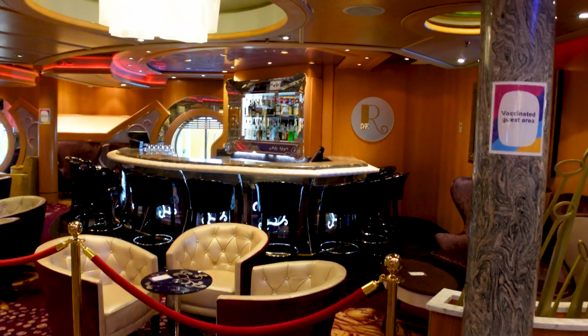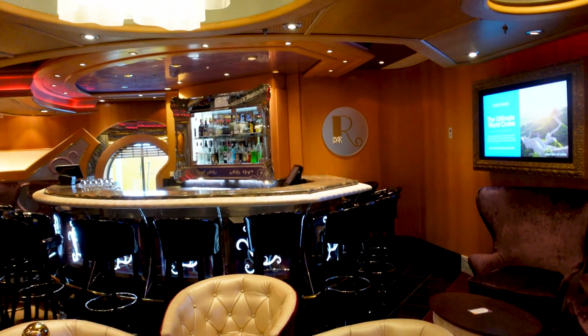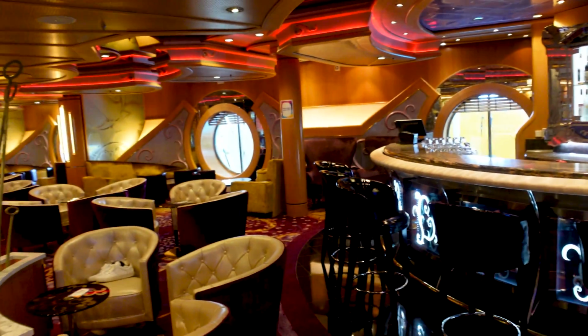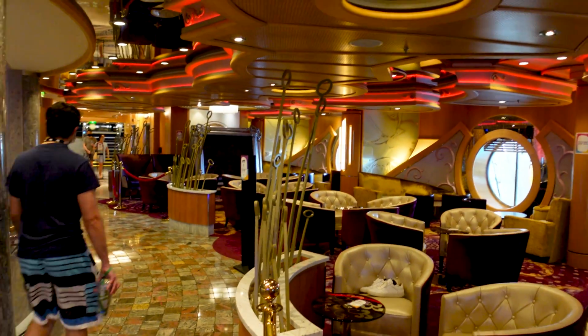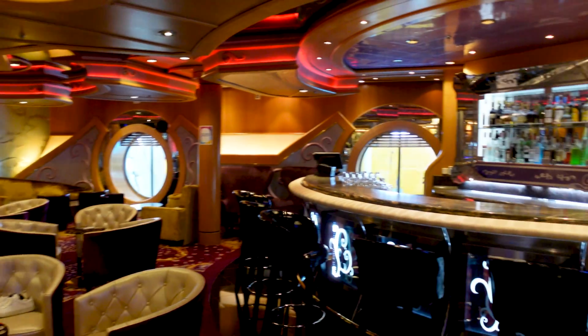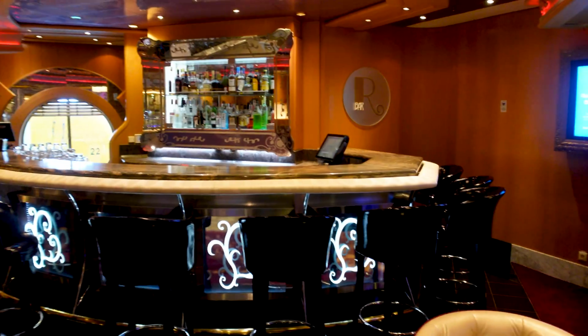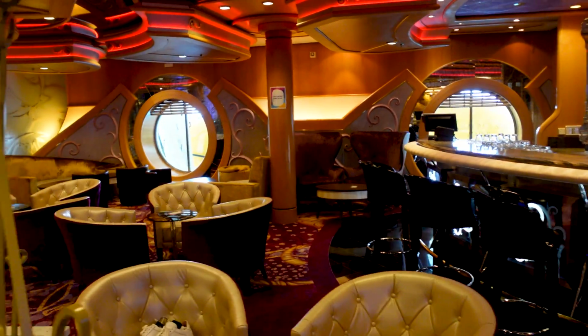Here you've got the R bar. So this is the classiest of all of the bars. It's got some really neat chairs. It's also good for groups, I would say. The way that the chairs are arranged, you can fit a lot more people in here, but this is, on some ships, called the champagne bar. Here it is called the R bar. It is more elegant, it is nicer.